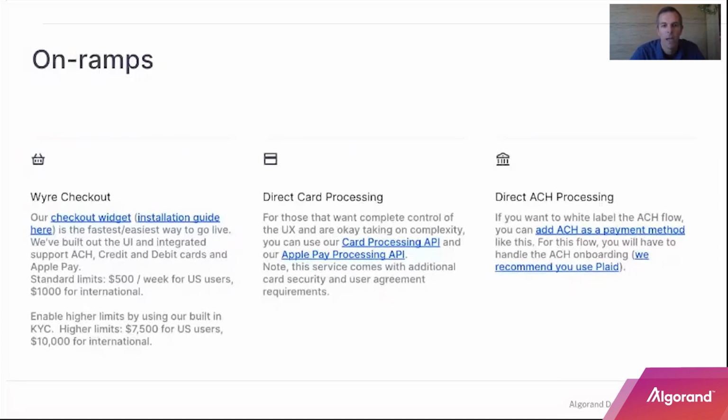The other options we have are what we call direct or white label processing. For those that want complete control of the user experience end to end and are okay taking on the additional complexity of managing card data securely, you can use our card processing API and our Apple Pay API as well to essentially white label Wyre services on top of your application. And of course, we can recommend various services such as Spriggly or Very Good Security, VGS, to help you manage that complexity. But there are additional security and user agreement requirements when you are processing in that direct model.